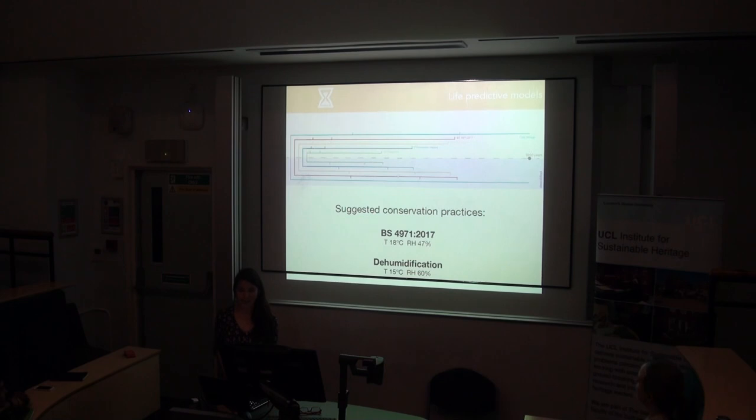So yeah, you can see here how cold storage will obviously make the collection last for more than 5,000 years, and then the next better option should be the British standard, and then the humidification, and then conservation heating, which by the way is the one that the National Trust is using at the moment. And according to the parameters that the National Trust recommends, the collection will last the least. And so, yeah, that's it.